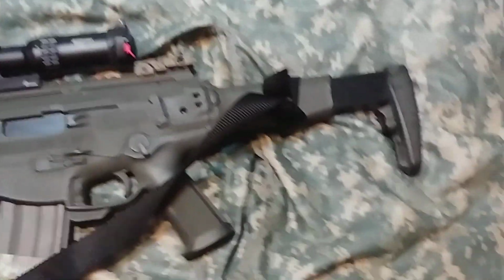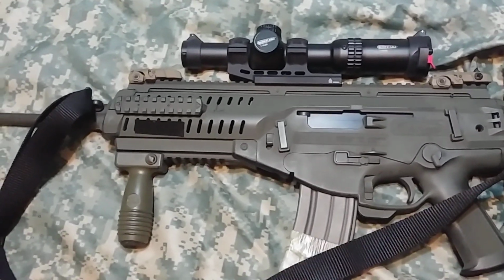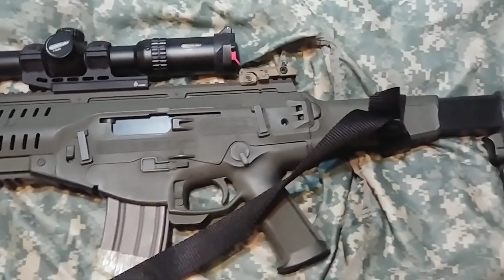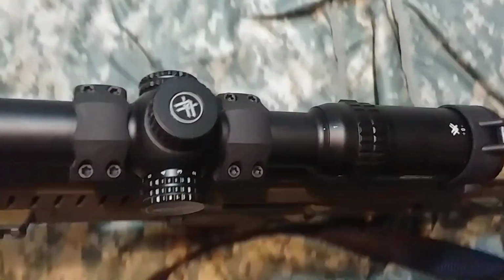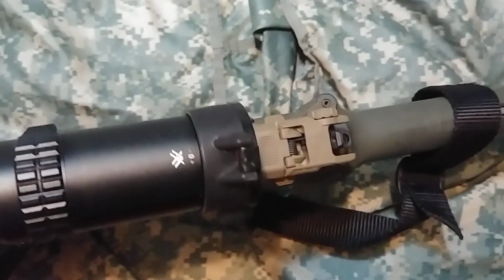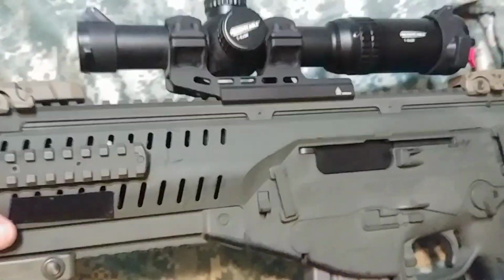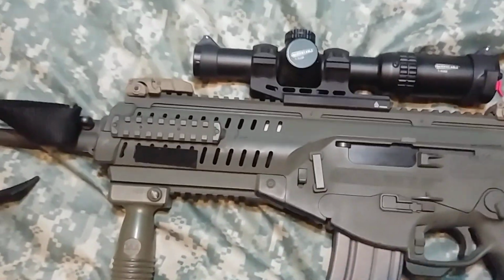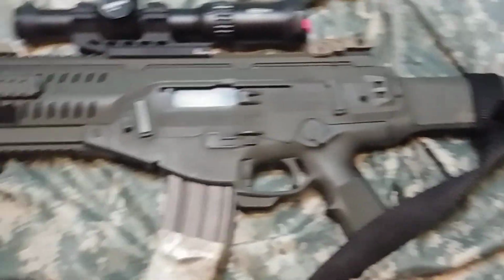Oh yeah, and I rattle canned it. Feels weird taking a weapon at this price point and taking spray paint to it. Also, the factory sights that come on this thing are absolute garbage. I took the Beretta sights off and put some mag pulls on that I caught on sale. I don't know if I'm going to paint the optic and mount to match. Think about getting a stencil kit and adding camouflage.